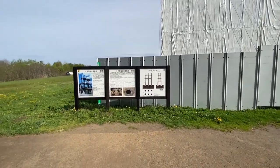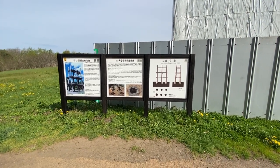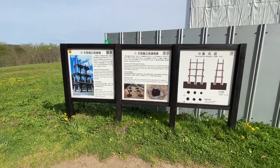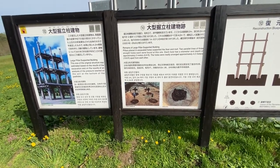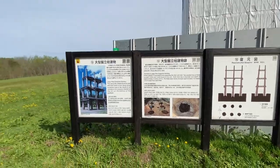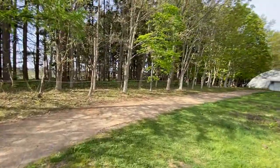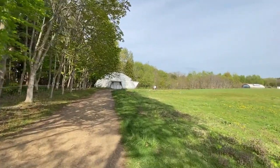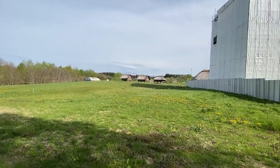Reconstruction of a large pillar supported building. They've reconstructed it and are trying to move from the remains to reconstruct. So these foundations that we saw inside the building are holes where you can find very large cedar trees, the roots have been put. So the site is surrounded by some wood and a fence, so you actually have to walk around a long way to get into the building.